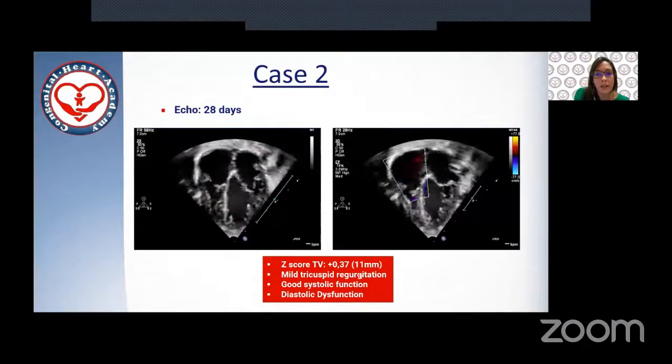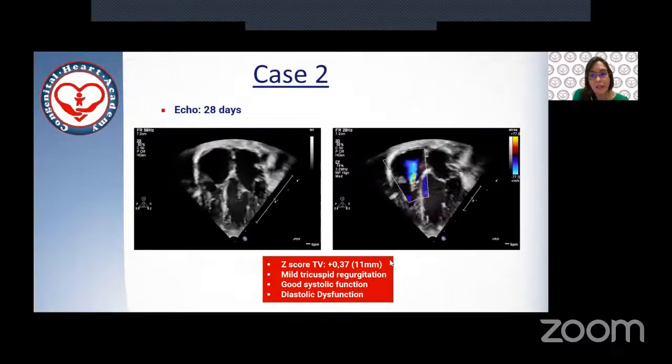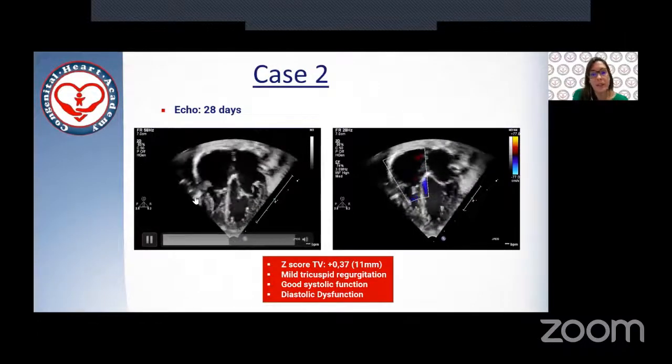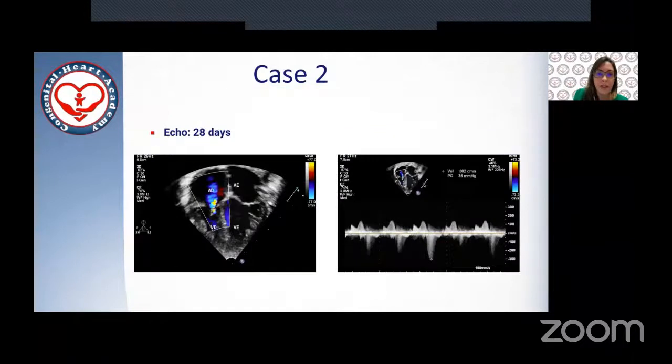And it has 11 millimeters of diameter. The right ventricle has good systolic function and signs of diastolic dysfunction. In this picture, we can see the mild regurgitation of the tricuspid valve. There is biphasic flow. And the right ventricle pressure of 36.